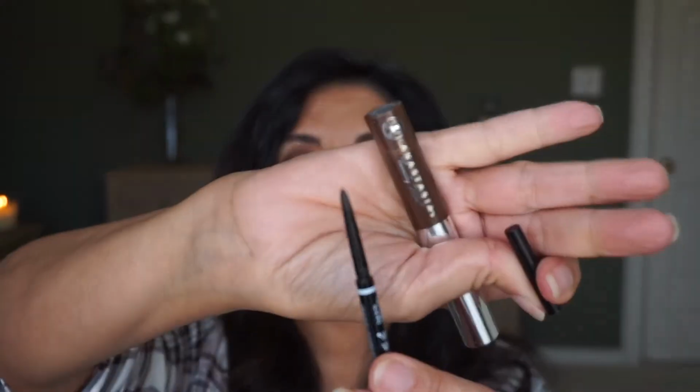Now these 2 products for my eyes, these are not new in 2020, but they're new to me in 2020. And this brow pencil by NYX in the shade Espresso, it's what I'm using right now. Really do like this one. This one has the pointy tip to it. Oh, it does come with a spoolie, but this one is the pointy tip. And I just like the color.